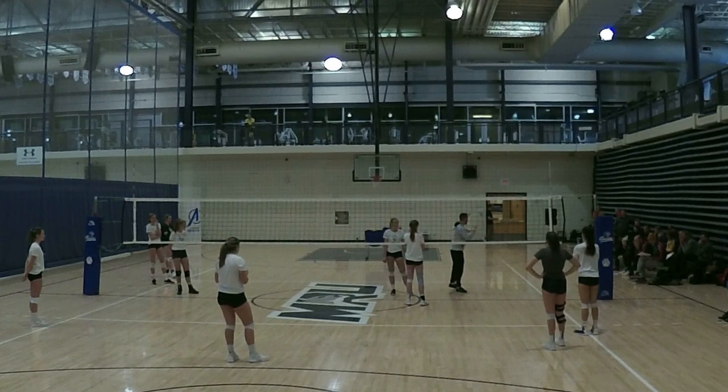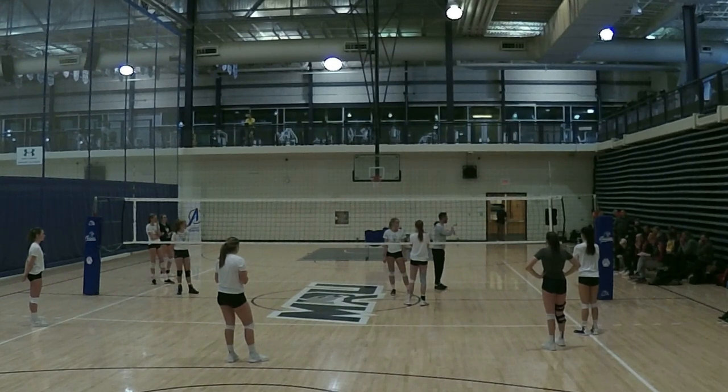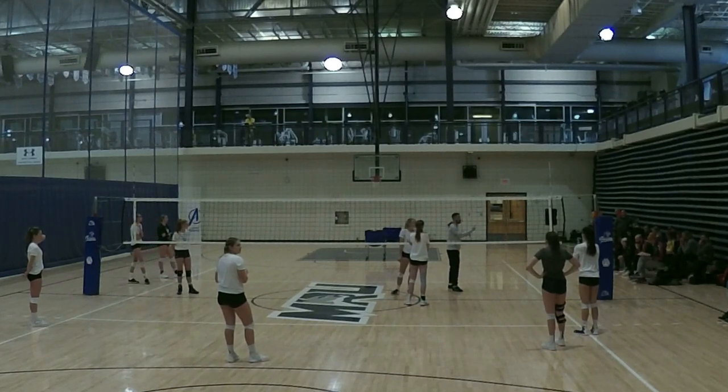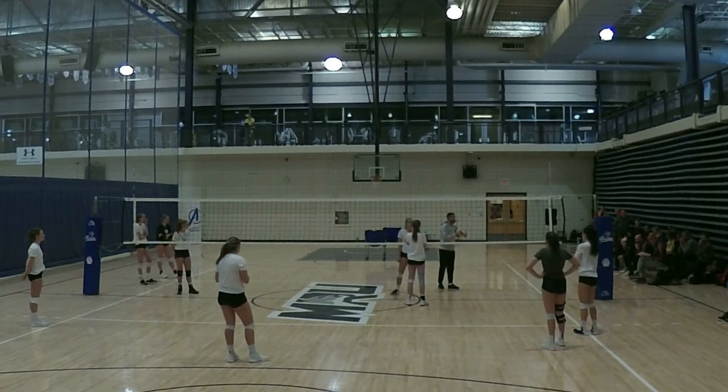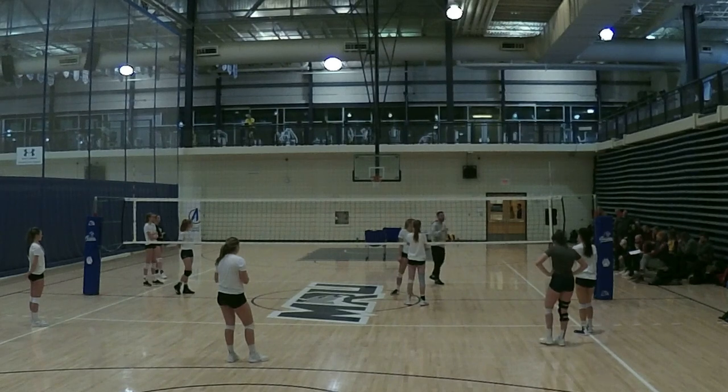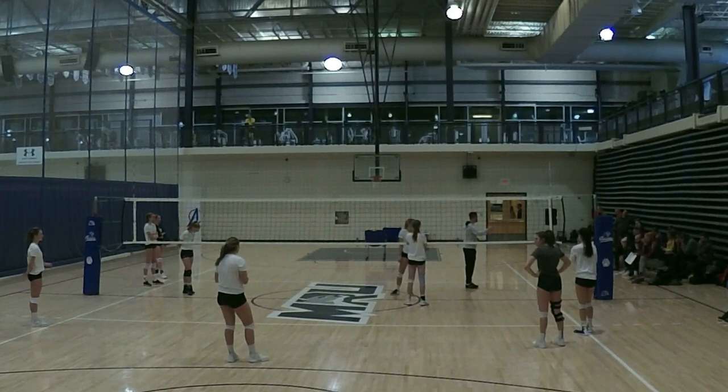We know that our blockers, for the most part, are going to jump a couple milliseconds after the attacker jumps. So the hitter can tell us a lot. The last thing is, and this is a transfer over from when we talked about serving earlier, most servers serve in the direction of their approach.